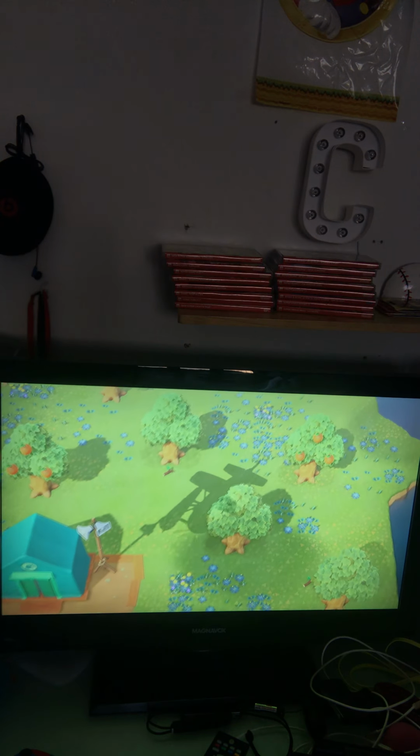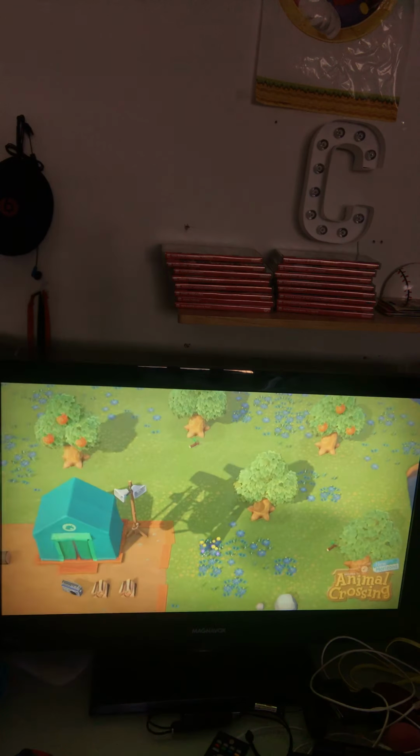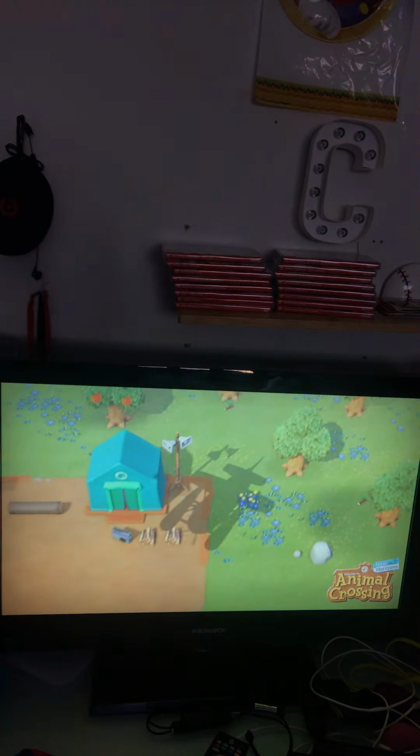This game is a lot more boring than I thought. I'm kidding. That's obviously just the storyline. But why did it have to be so long? Oh, I pressed the home button. I'm playing on a pro controller, so I'm almost kind of not used to this.